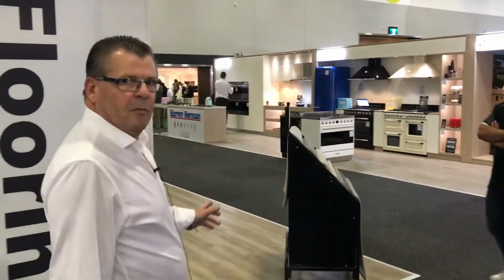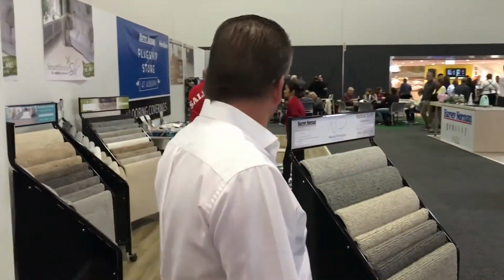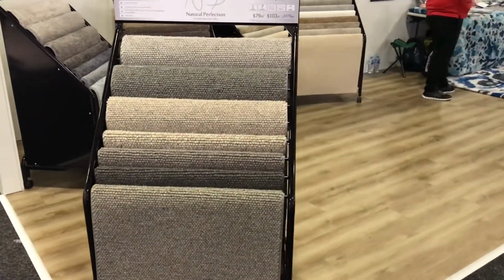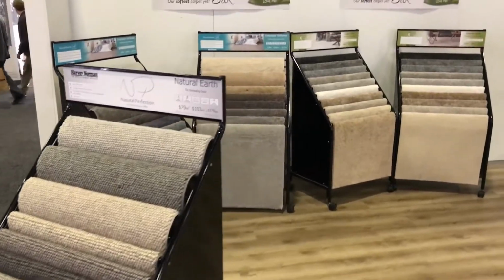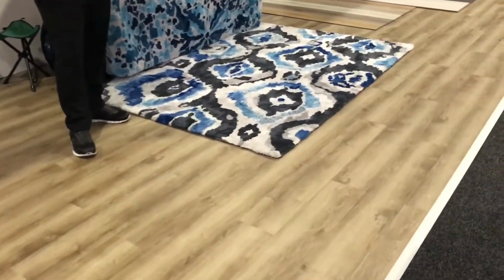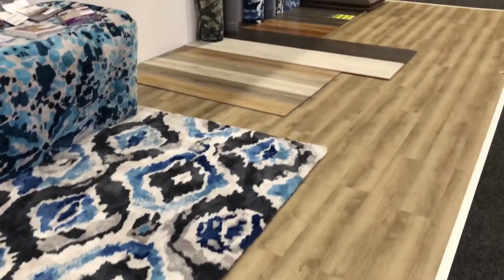We've got all the boys from the Auburn Flooring Centre here. Got a great range of different types of flooring. They did all the flooring for us at the stand. We've got rugs, we've got carpets. They even provide in-home quotes, and also they can organise the installation for you.